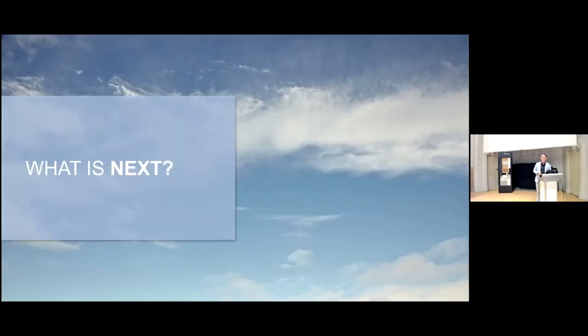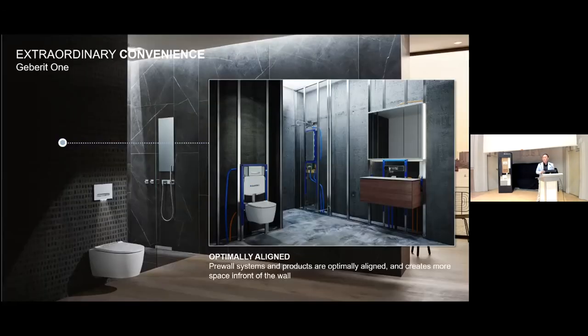What is next? I'm happy to share with you what we see as the future in bathrooms. These products, the concept is there, the product is coming out already, and some are already launched into the market. This is what we believe. So this is the Geberit one. In the future, even if you have a big bathroom, you do not want it to occupy a lot of space, because again, space is luxury. So it's important to put all the storage behind the wall.